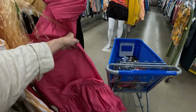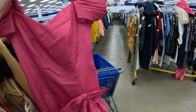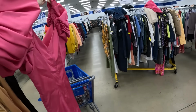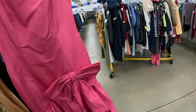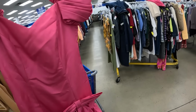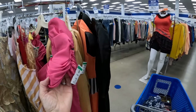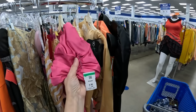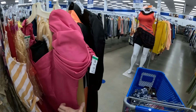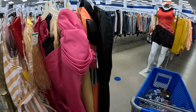Look at this drop waist bow. Oh, this is 80s. If Melissa fit in this, she would just so want to wear this. $6.99. Look at that. You could be an 80s girl. Okay, this is really good. It's taffeta. Look at the puff sleeves. I feel like I wore dresses like this back in the 80s. And the sleeves inside have crinolines, so they stay puffed. That would never fit me, or I would wear that. I'd need 2 of those dresses to fit into.